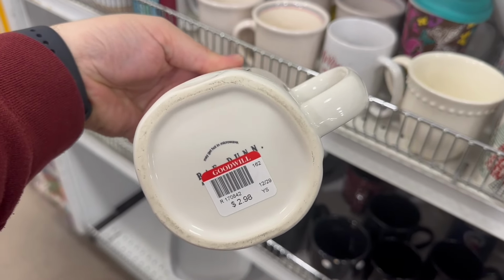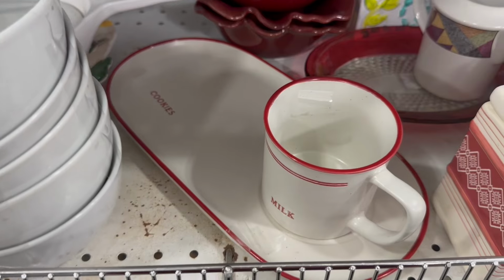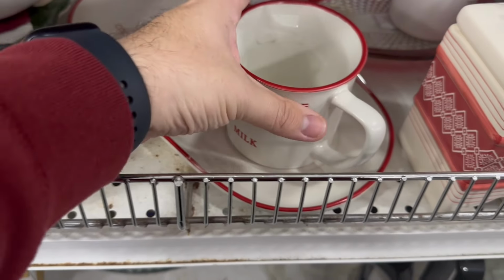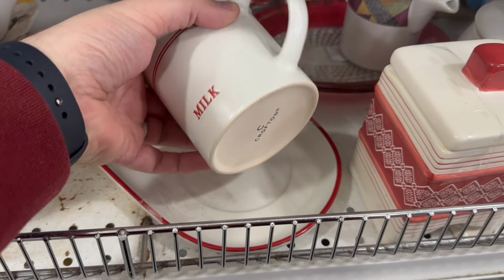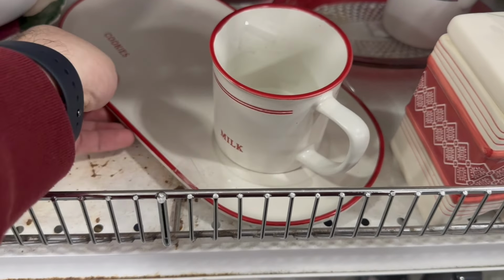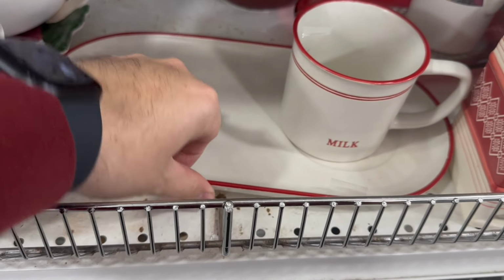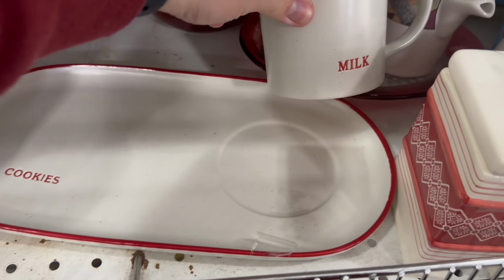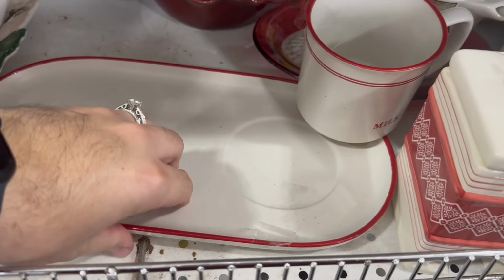Here is a Rae Dunn mug, and this almost fooled me. It's a very good dupe for a Hearth and Hand piece, definitely like the same design that they did last year, and it really fooled me until I looked underneath the cup and the platter to realize it was not Hearth and Hand.